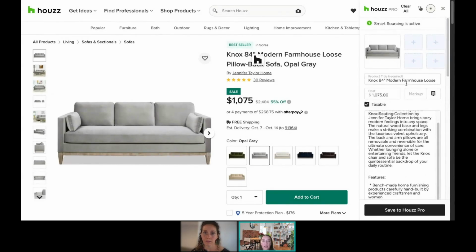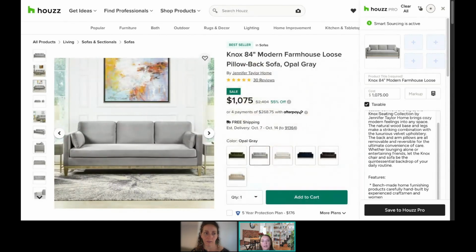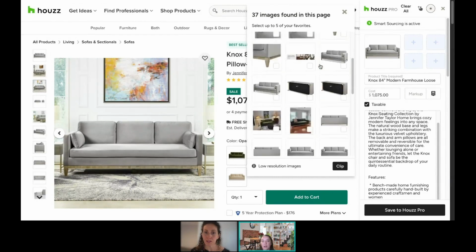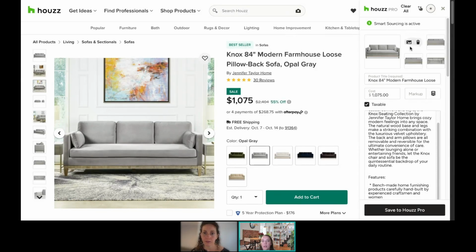If I do want to pull in additional images, as you see these images on the left-hand side, I can click into this box here. I can clip a product image or I can upload my own. So I can go ahead, click clip, and it will show me the available images on this page that I can clip. I'm able to add up to 5 images. Once I make those selections, I can go ahead, click clip, and it will pull in all of those images for me.